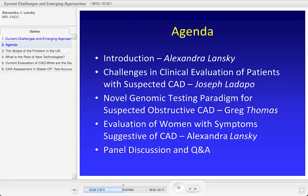Greg Thomas, to our left, is a professor at UC Irvine and is the director of nuclear cardiology education there. He's going to be talking and focusing on this novel testing and paradigm for suspected obstructive coronary disease. So really we're going to start understanding what this test is all about, and he's going to be discussing some of the clinical data behind that. I'm going to be talking about a very special population, making the diagnosis in female patients. Very challenging patient population. We'll go into some of those details.